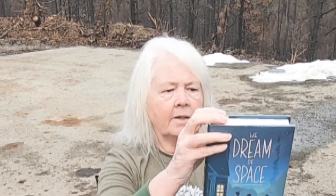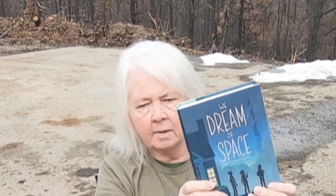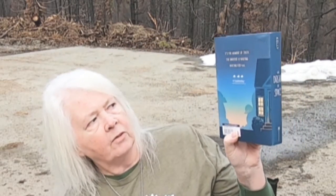Let's go into more honor books from this year. We Dream of Space by Erin Entrada Kelly. I don't know much about this book yet. I haven't read it, but I intend to read it this year. On the back it says, "It is the moment of truth. The universe is waiting, waiting for you."